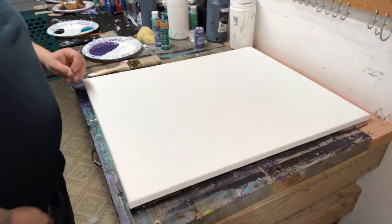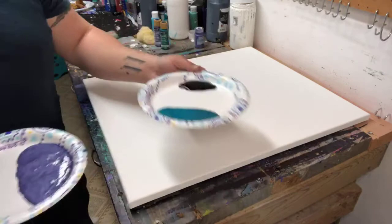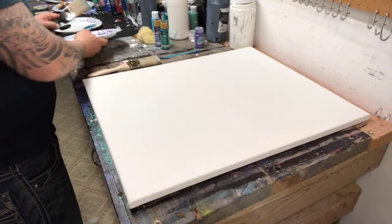We got metallic purple. Boom. We are doing purple like nobody's business. I think we're gonna sell out the stores. And a metallic teal. We're gonna put these together and do some fun stuff with that. So we're gonna do a purple background.